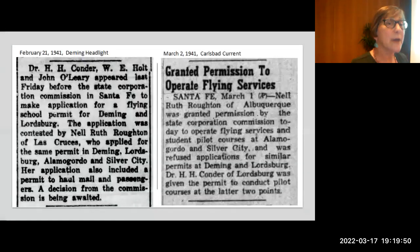And interestingly enough, she was petitioning to become an instructor in Deming, Lordsburg, Alamogordo, and Silver City. And for whatever reasons, in 1941, they actually gave half of those permits to men who had applied after she had already applied for those permits. But she did ultimately become able to teach in Alamogordo and Silver City, as well as Las Cruces. And the men got Deming and Lordsburg.